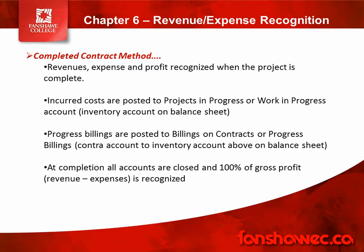PIP account, this long-term contract account, the PIP account is an inventory and Billings on Contract is a contra to it. So we show PIP less Billings on Contract, and that's the net work in process, or the net value of the project. Effectively, have we invested more in the project than the client, or the customer, has? Okay? So again, costs don't go to the income statement, they get debited to the PIP account. All of our invoices get credited to the BOC account.